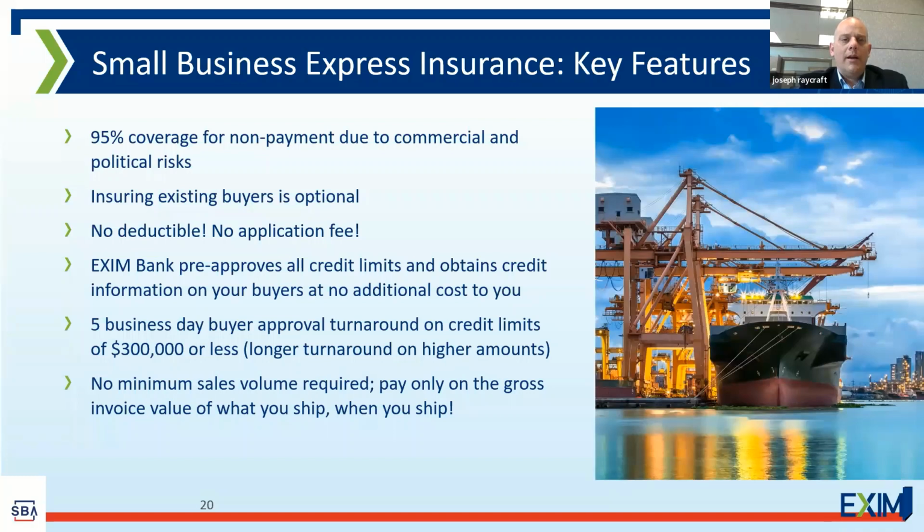We run the credit and everything at our expense. We cover 95% of the outstanding invoice. We can insure existing buyers, but we don't have to. Generally speaking, with whole turnover policies, we have the expectation of insuring all of your credit receivables, your export receivables rather. There's no deductible, there's no application fee for this. And again, we approve the buyers that you bring to us.